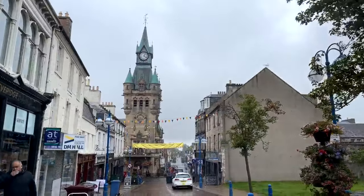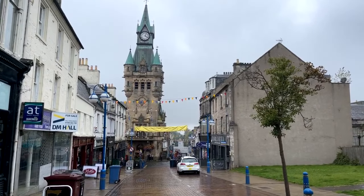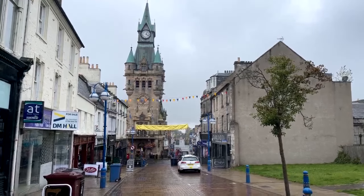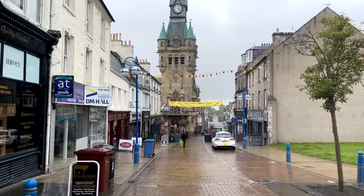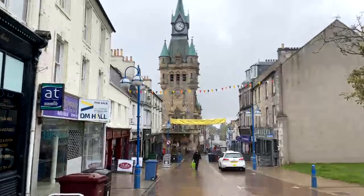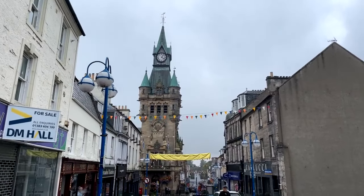Portugal is so hot. It's not actually a kind of wintry feeling, to be fair, although we are going into autumn by the feel of it. It's definitely the weather's changing.